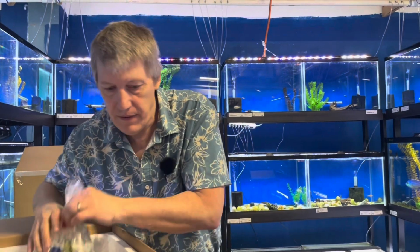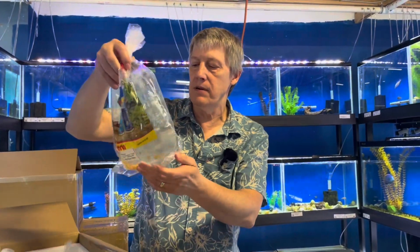This is not a tetra, this is a cherry barb. Cherry barbs and all the barbs come from the old world, Asia Minor, Southeast Asia.